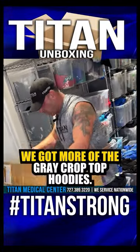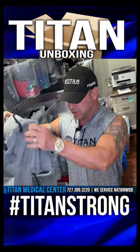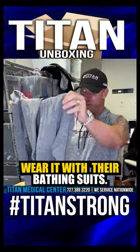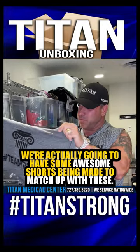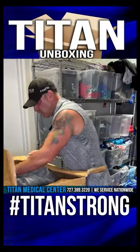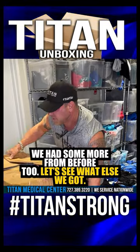So in here, we got more of the gray crop top hoodies. These ones are super soft. So ladies are gonna love these things. They can wear them with their bathing suits, they can wear them with shorts. We're actually gonna have some awesome shorts being made to match up with these. So it'll be a whole outfit if you want. A whole big box of these. I know we had some more from before too. Let's see what else we got.